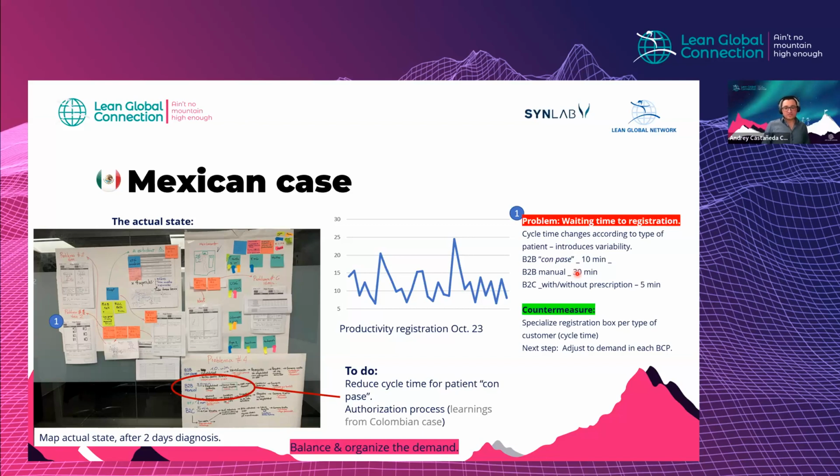So what we did here, we balanced our inputs, as we cannot tell people what time to come to the BCP, a B2C, for instance. So what we did actually was to balance our inputs, and we assigned different registration boxes for the typology of the customer. So from now on, for example, this box is going to see only B2B customers with pre-order, this one is going only to register B2B manual, and the other one for B2C. Of course, this aligns with the demand on each of the sites.